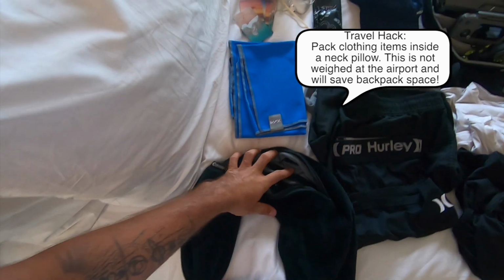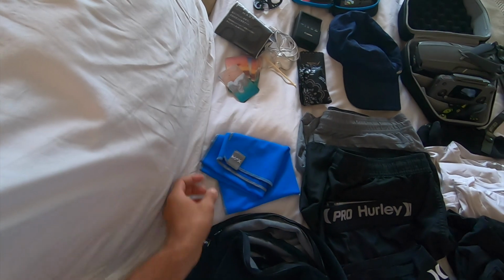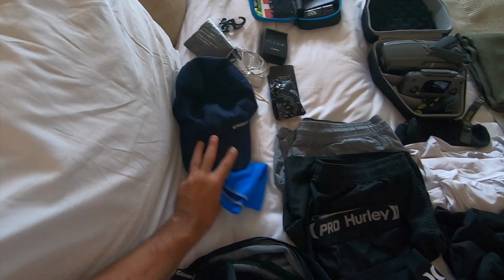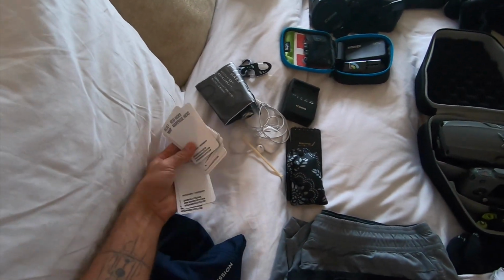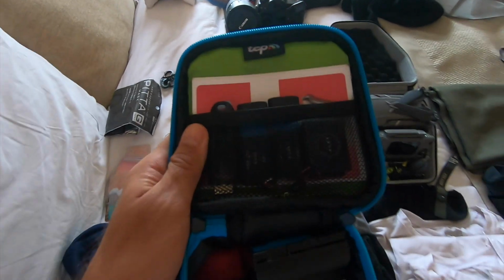Perfect travel hack. This max cooling towel, Southeast Asia is known to get very hot during this time of year. So we brought a water cooling towel along with the water cooling hat. We get these wet and we wear it and it actually works, wet to cool. Perfect. Got a little baggie here, some business cards, headphones, ear cleaner, Canon charger, some extra USBs here.